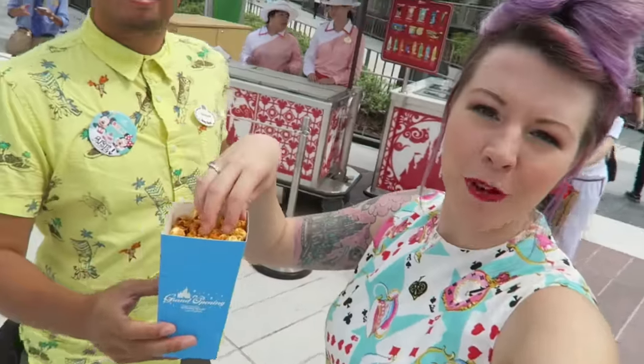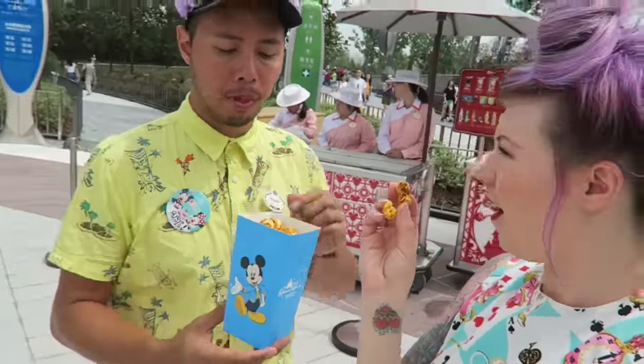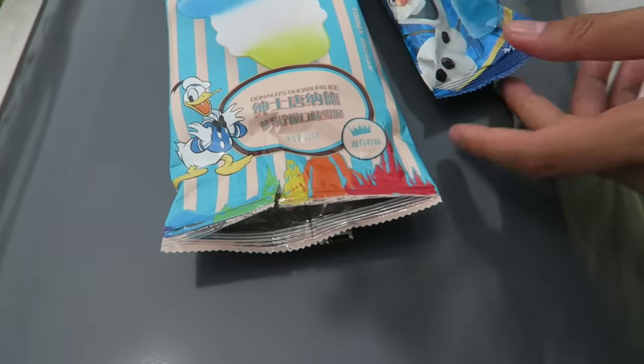More snacks. It's just regular caramel popcorn. It's very good though. Very, very sweet. They don't have crazy popcorn flavors like in Tokyo. And I don't know that I've seen normal popcorn. I feel like I've only seen caramel so far. But let's see, popcorn in the future.